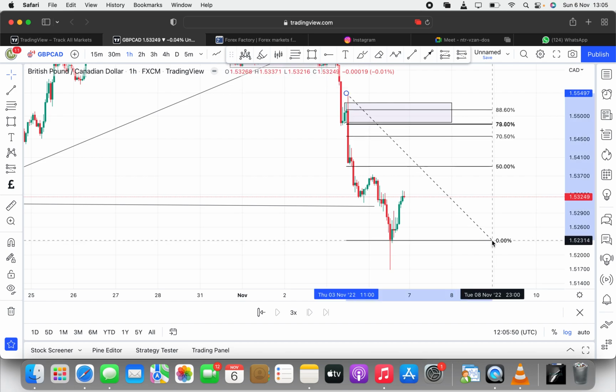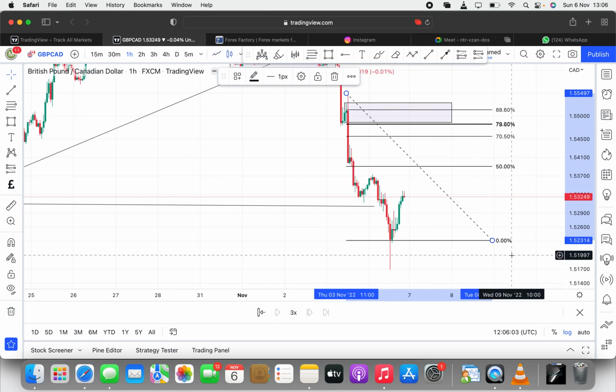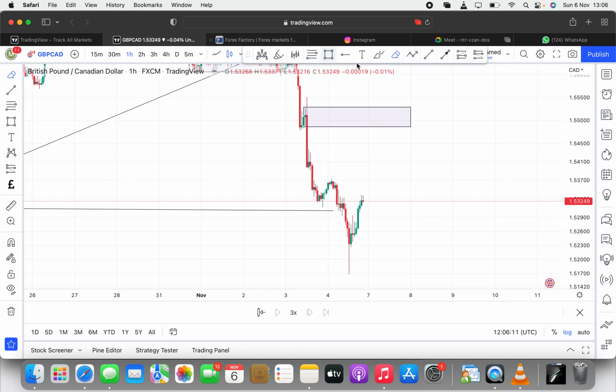So it's either here, if you don't want to consider the week, and when you are not considering the week, you see that price is at 79. But if you're considering the week too, you see that it's still around that zone. But what I want to do here is this: I want to start looking for selling opportunities here.